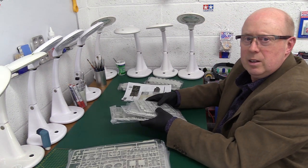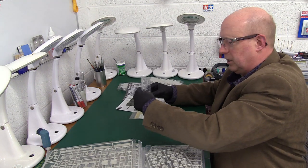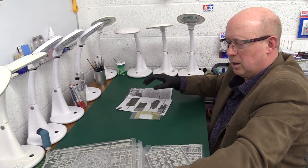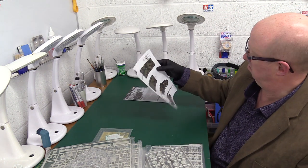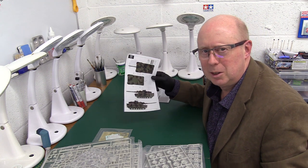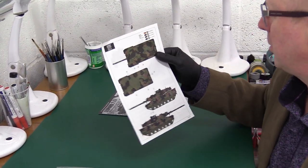Where do we begin? I think we'll start with the instructions. There's a lot of stuff here. Oh, yes, it's many, many parts. So, we have a colour call-out guide, which is rather lightweight, this, isn't it? It usually goes a bit more effort than that, don't we? It's very thin. Looks like a tissue paper.